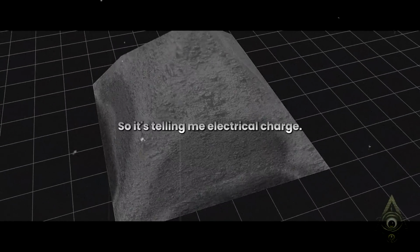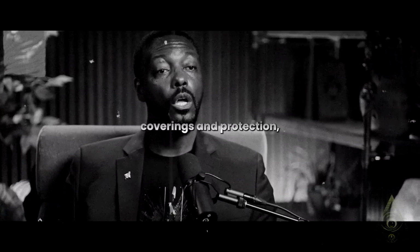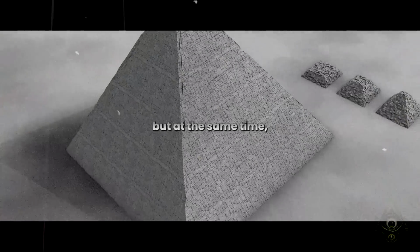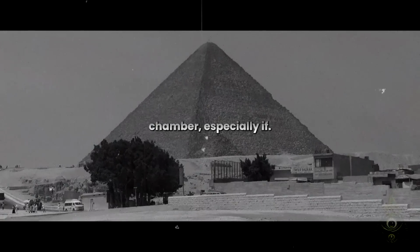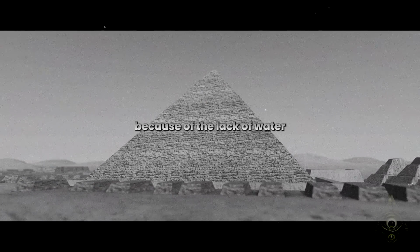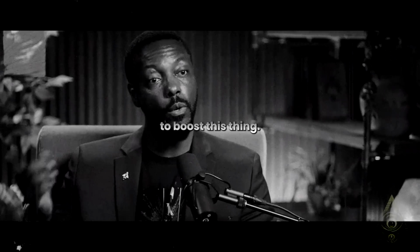So it's telling me electrical charge. And if you were around it too much without the right coverings and protection, your hair would fall out, your eyes would bleed, you would become sick. Sounds like radiation sickness to me. So this thing might have been both electrical and radioactive at the same time. Perfect to put inside the King's Chamber, especially if, why would they add it? Especially if maybe the Great Pyramid's power generation system in some weird way had begun to malfunction because of the lack of water from the Nile running underneath it in the aquifer. So now we have to find a way to boost this thing.